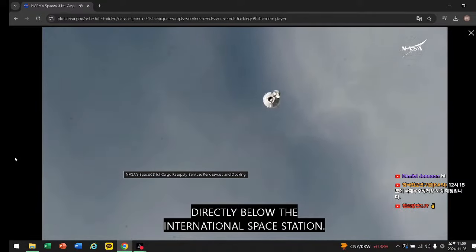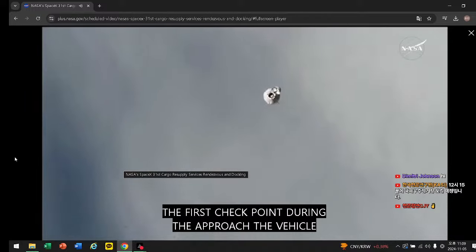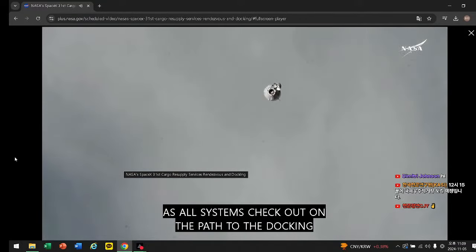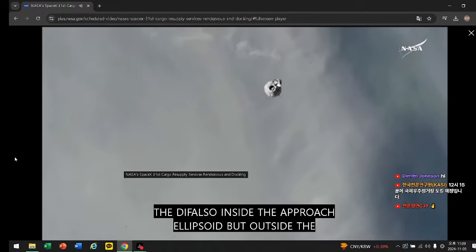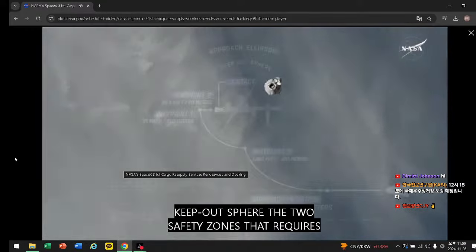With Dragon now 400 meters below the space station, it is at waypoint 0, which is the first checkpoint during our approach. The vehicle doesn't necessarily pause at waypoint 0. It just continues on as all systems check out on its path to the docking port. Waypoint 0 is also inside the approach ellipsoid, but outside the keep-out sphere, the two safety zones around the station that require sets of go, no-go polls with the different control teams.